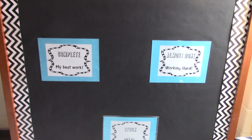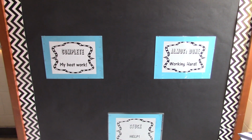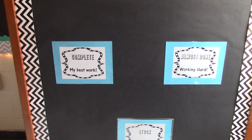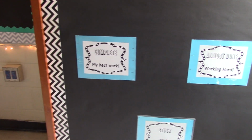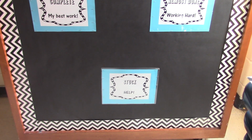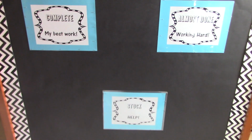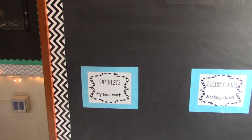Right here is where students will turn in their exit tickets. At the end of class, when they're about to leave or after the lesson, they will get an exit ticket before they go into their independent activities, and they will turn them in to the pockets. The first pocket says complete my best work. The second one says almost done, working hard. And the last one says stuck. I used these last year, and luckily I still had that blue going on, so I just put those here, and all I have to do is put my letters exit ticket above it so students know where to turn it in.